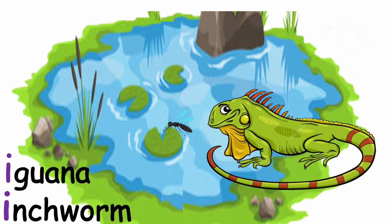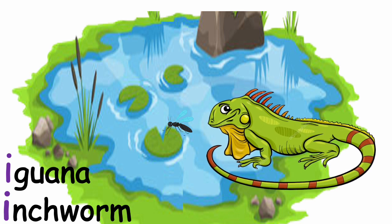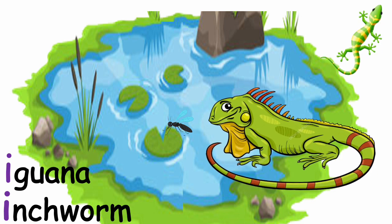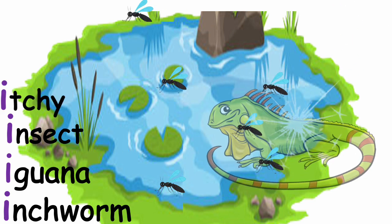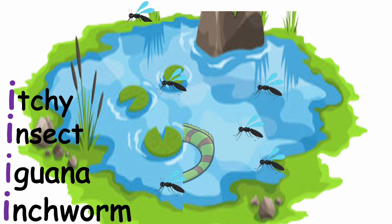This is an iguana. Iguanas love to swim in the pond. They are just like big lizards. There are so many insects around iguana. Iguana is feeling itchy. Iguana went back in the water.